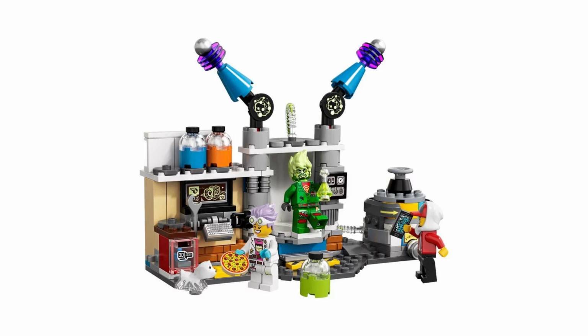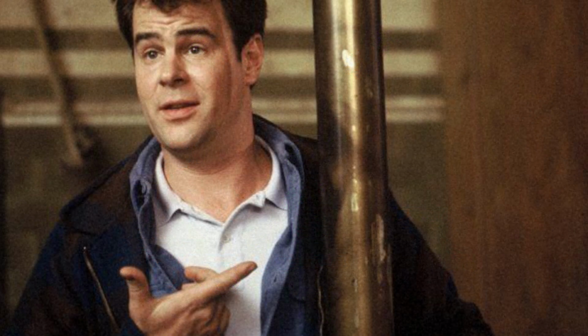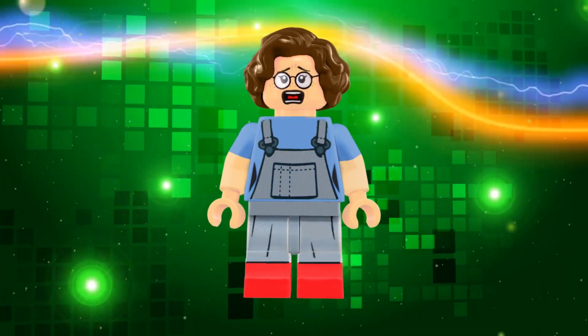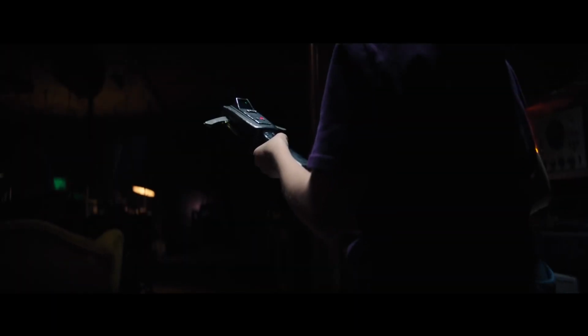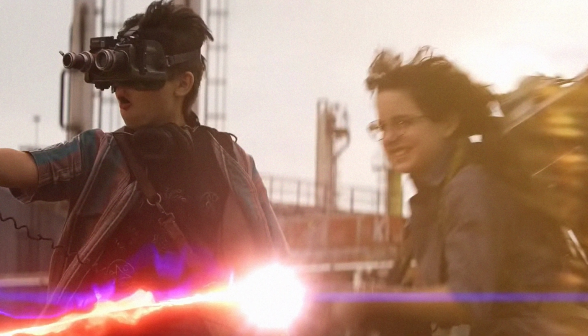Similar in scale to JB's Ghost Lab from LEGO Hidden Side, it would be great if they could include the firehouse style pole Phoebe slides down and some more hidden Easter eggs to the previous movies in the design. This set would come complete with a new minifigure Phoebe using mid-sized legs and would also include a brand new PKE meter accessory piece.